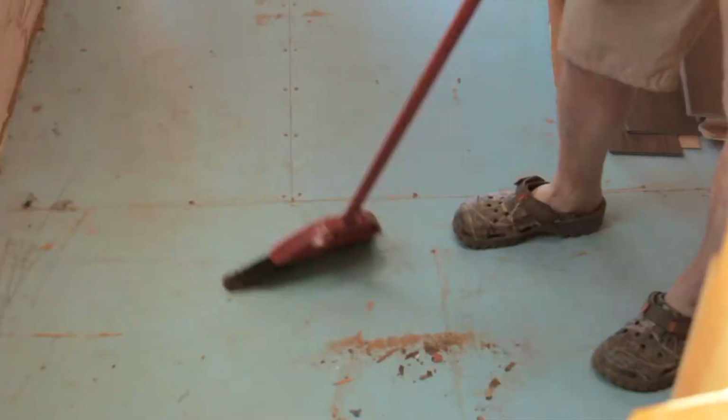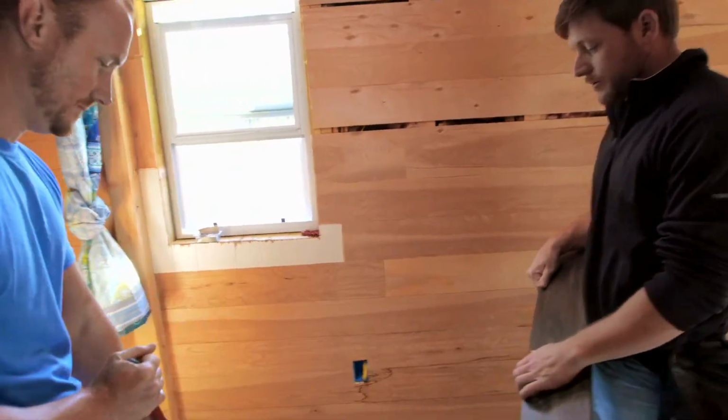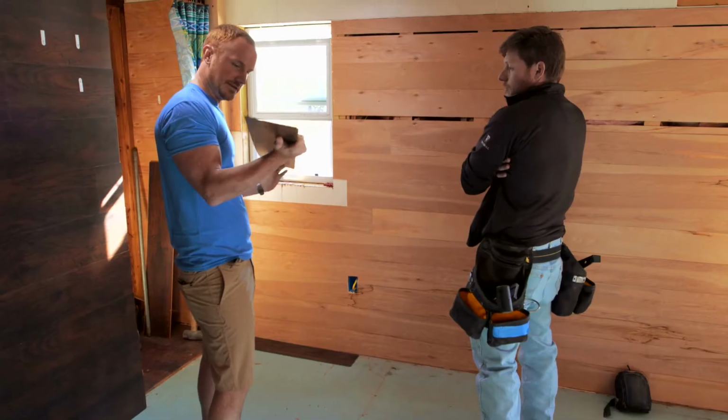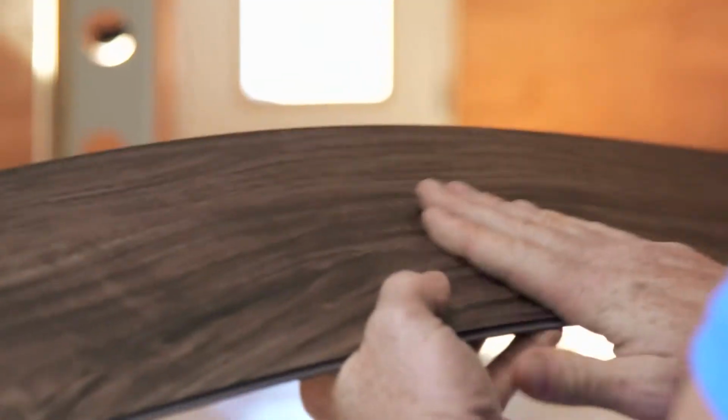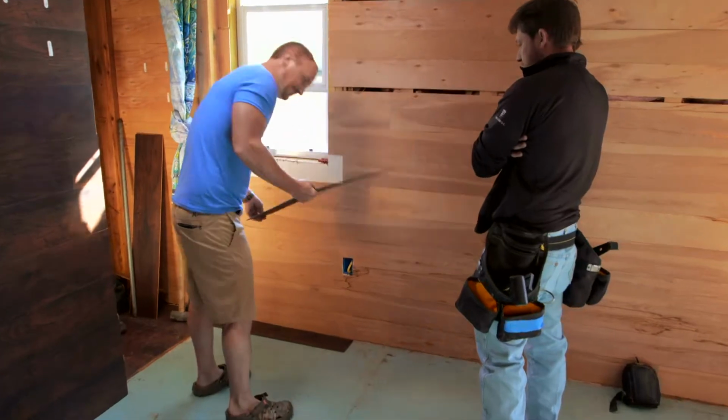All right, Richard, why am I sweeping this area? Because we gotta put the floor down, man. You don't wanna put mud under the flooring, do you? I don't. All right. Well, look, I've cut your first piece. This is some of that plastic or PVC stuff that's so water-friendly? It's water-friendly. It's PVC vinyl plank.